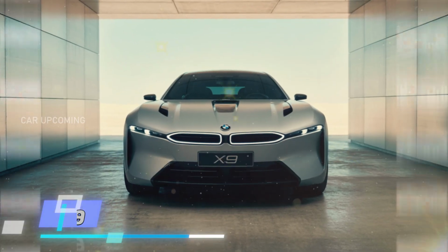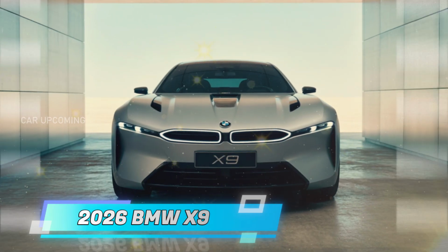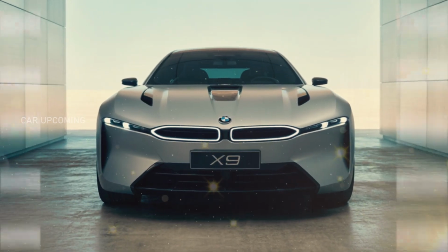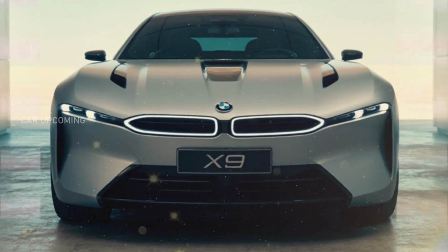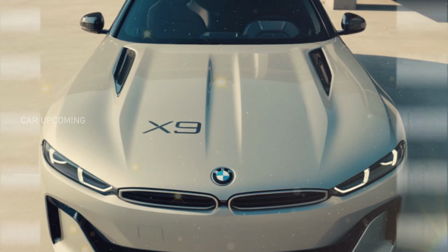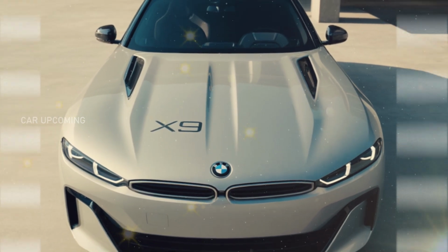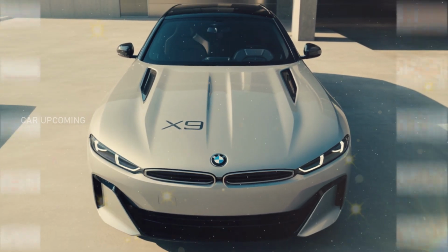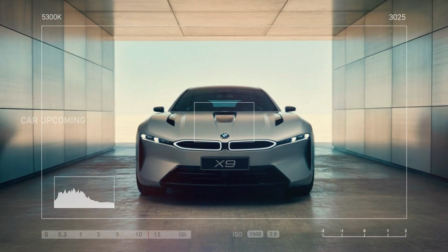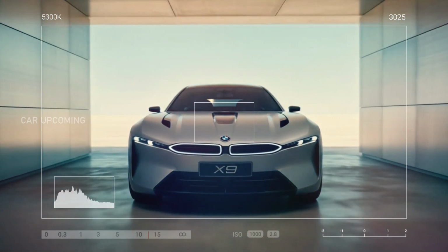The 2026 BMW X9 isn't just another SUV, it's a symbol of how far BMW has come in the luxury, tech, and performance race. It blends brute strength with elegance, and cutting-edge innovation with timeless design. But is it the ultimate luxury SUV for you?